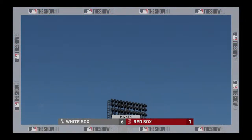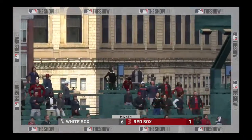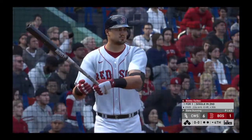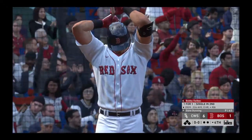Bottom of the 4th coming up. It's the White Sox 6 and the Red Sox 1. Ready to go in the bottom of the 4th. And next to bat will be the first baseman, Bobby Dahlbeck.